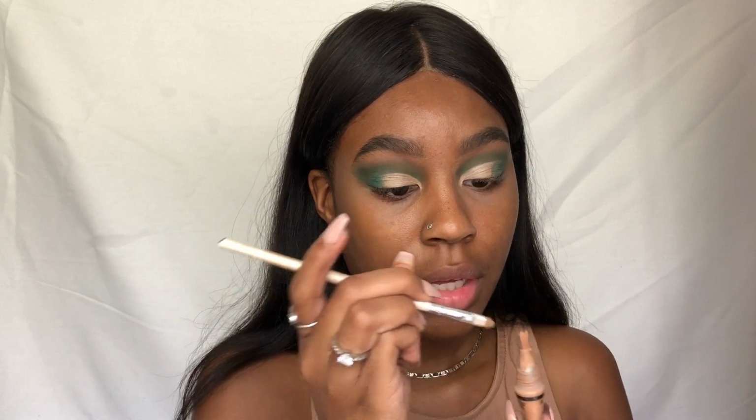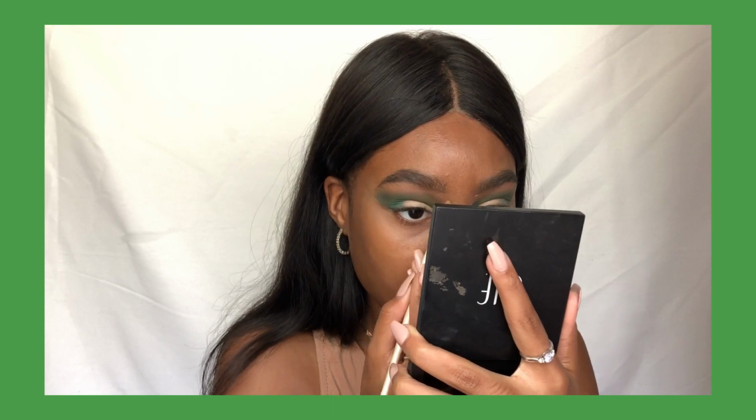Now, of course, to sharpen everything, I'm gonna go under the brows with the LA Girl Pro Conceal. I use this concealer to death. I know. I use it for everything. This concealer is just good for the mind, body, and soul.